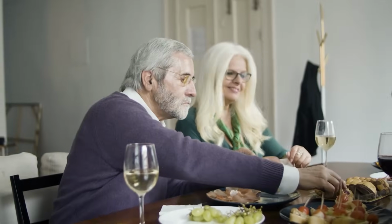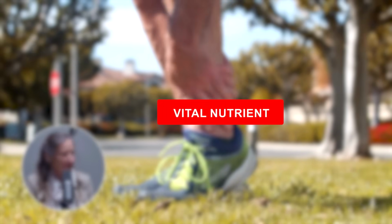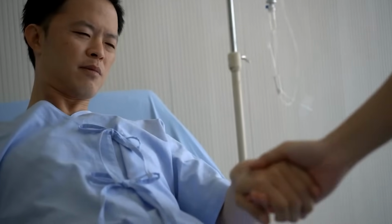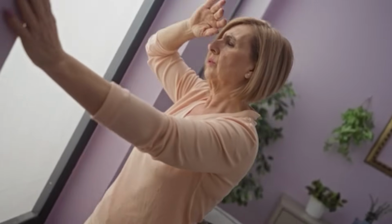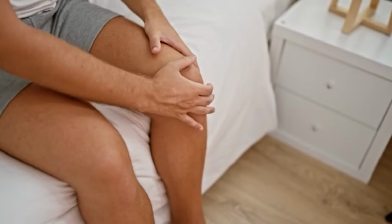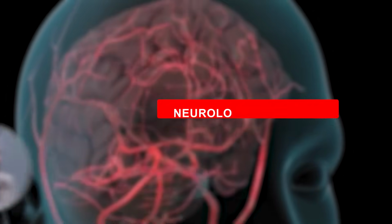On top of that, many seniors unknowingly eat diets low in B12-rich foods, leading to a slow but steady depletion of this vital nutrient. B12 deficiency affects far more than just muscle strength. If left uncorrected, it can cause irreversible nerve damage, impacting balance, coordination, and reflexes. Many older adults who experience frequent falls, difficulty walking, or a feeling that their legs just don't work like they used to, are actually dealing with the neurological effects of B12 depletion.